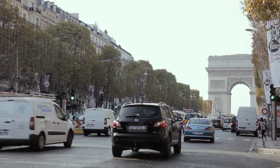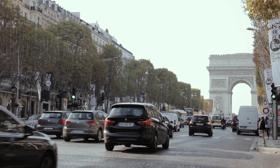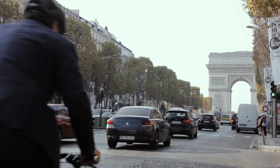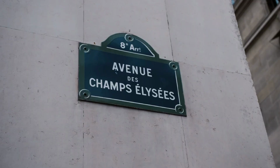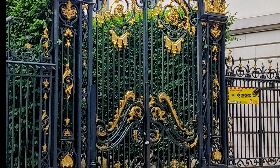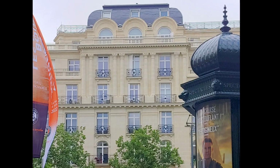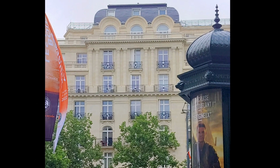It wasn't officially named the Champs-Élysées until 1709, and I've always wondered about the name. What does it mean? It turns out it is named for a place in Greek mythology, which was a resting place for warriors after their death. I'm not sure if there's an irony there where it ties into the high-end retail shopping scenario that we have today, but it's worth a thought.